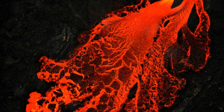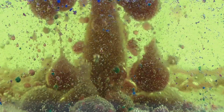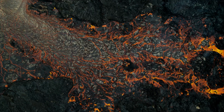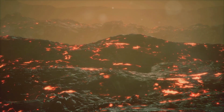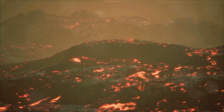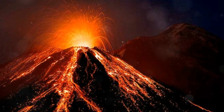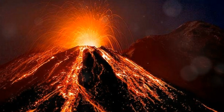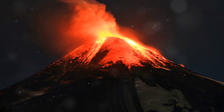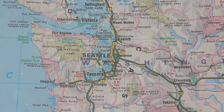As the Juan de Fuca plate dives deeper into the Earth, it heats up and releases water, which causes the overlying mantle to melt. This melting generates magma, the molten rock that fuels volcanic eruptions. This molten rock then rises, forming magma chambers beneath the volcanoes. These chambers are like reservoirs of potential energy, waiting for the right conditions to release their power. The activity of these volcanoes is closely tied to the movements and pressures in the subduction zone. Understanding this relationship helps scientists predict future eruptions and mitigate their impacts on human communities.